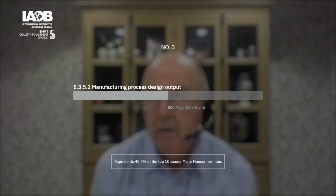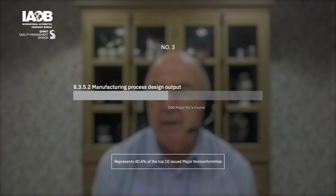Yeah. I see number 3 then is clause 8.3.5.2, which is about manufacturing process design output. Niall, can you give me a little bit of insight as to why 500 organizations in the supply chain have had major nonconformities against this requirement? Yeah, I wish I could, Paul.